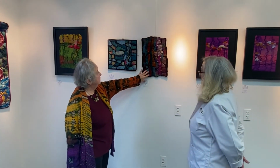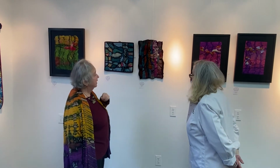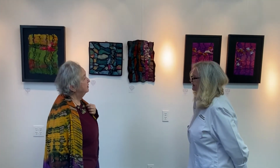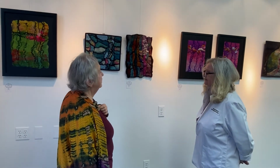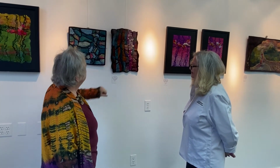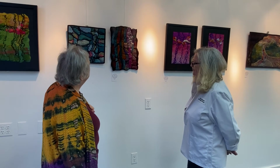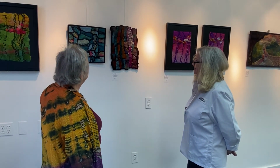This was done by making a bunch of pre-felts. And I actually did it in a group. We all made pre-felts and traded them. So we got a variety of pre-felts from 10 different people. And when I put this together, I let the black background show through, and it reminded me of stained glass. It's wonderful. It's truly wonderful.